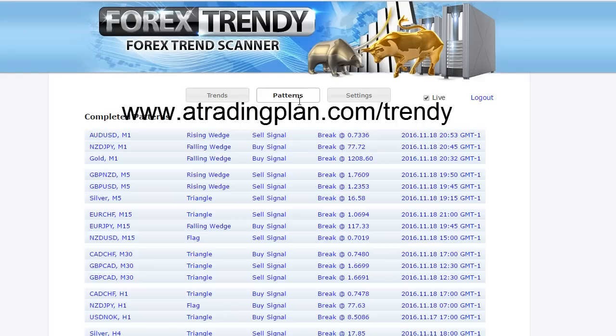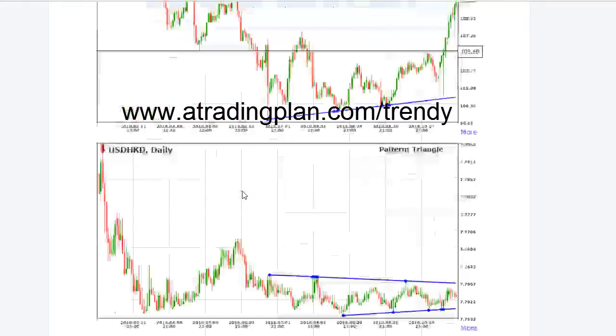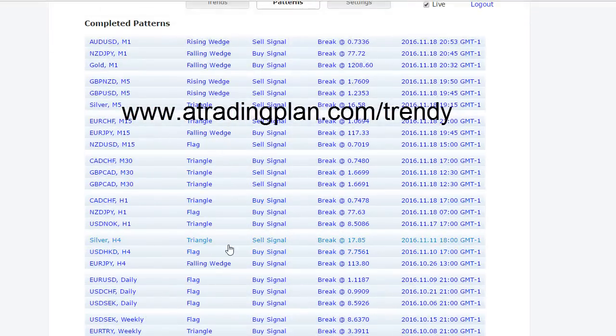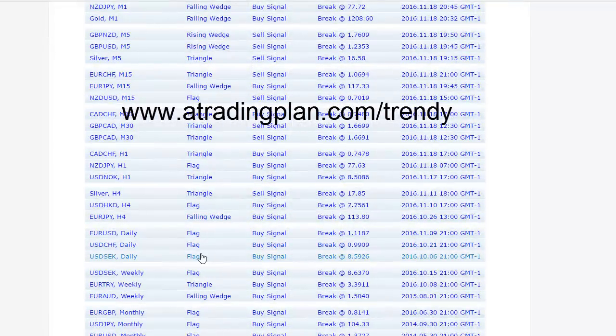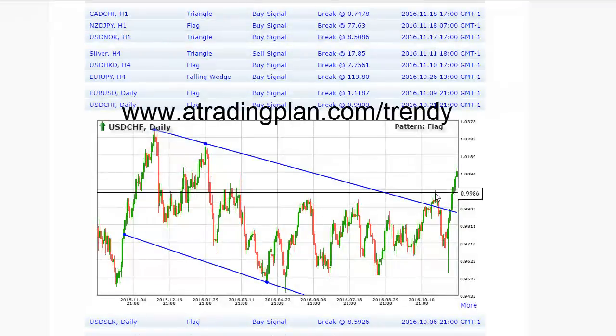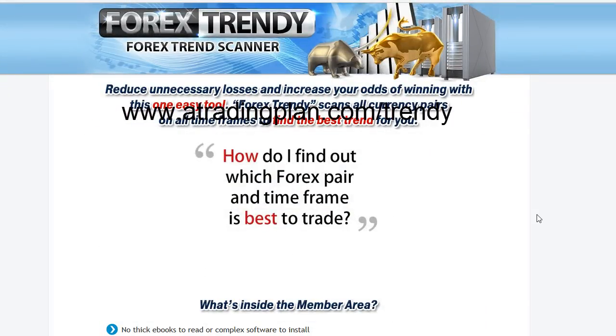It's so important. Patterns, understanding what patterns are, how to trade patterns. Again, it's another great tool to have as a trader. Understanding how you're going to, this is a buy signal. Look at this one. These are great trades. Anyhow, let's wrap this up here. So let's take a look.